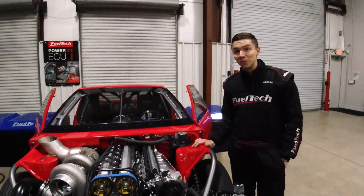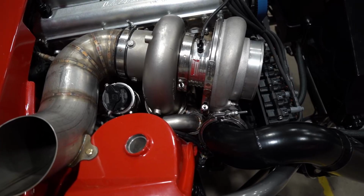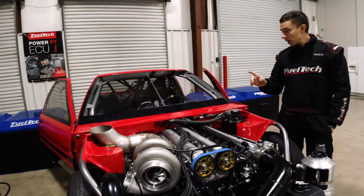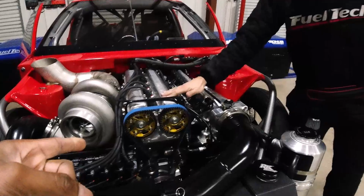It's a beast. Single 88 turbo. They did not tell me if they're going to race big tires or small tires. I don't know. But I do know that this thing makes like 1900 horses to the wheel, and we didn't even push it. Think about power for a tiny motor. This has less than 200 cubic inches. That's insane.